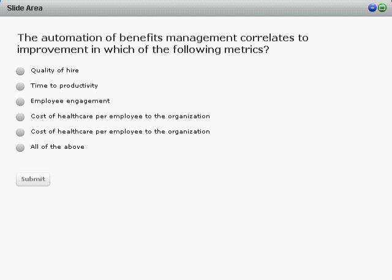I don't know why we've got a duplicate there when it comes to that entry, but I'd like to know which of these you perceive correlating most to the improvement within benefits management. So if you can go ahead and respond to that, we'd appreciate that.